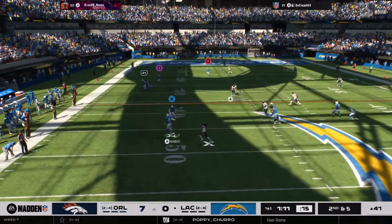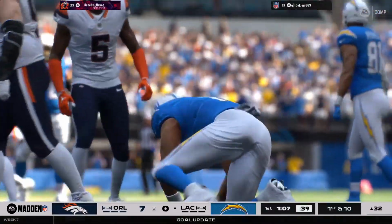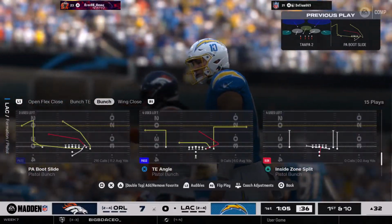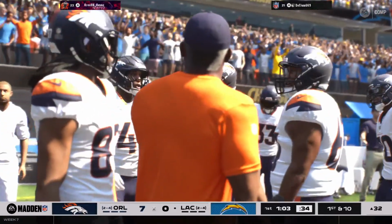Now he'll tap this and run. And Herbert going to slide to his stop, and he has a first down. They picked up 5 yards last time. Now they double it and get 10 here.